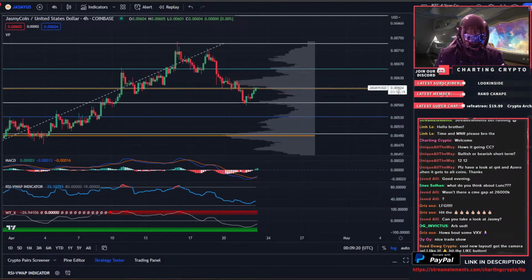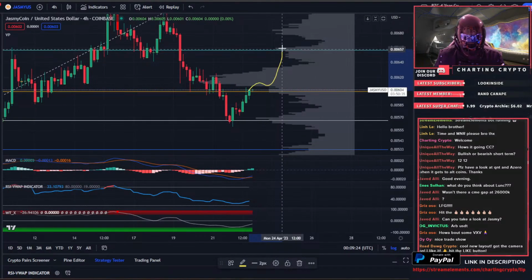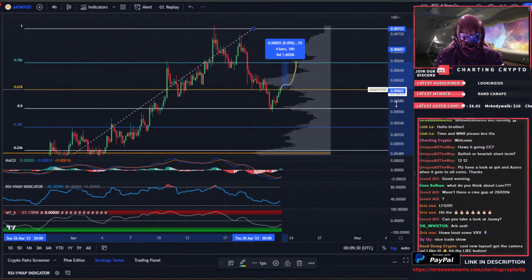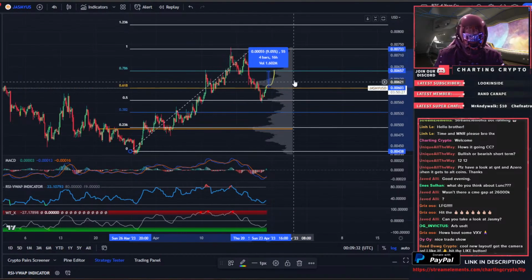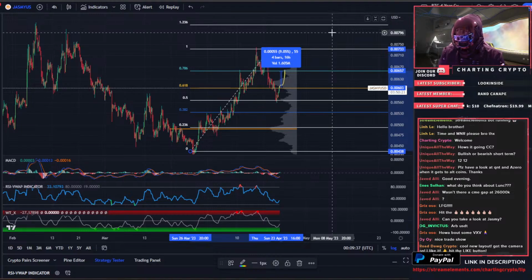So for Jazzy right now, we're currently testing the 0.618 as resistance. Actually, we just broke above it. So I wouldn't be surprised if we went up here for Jasmine in the short term to that 0.658. That is approximately a 9% gain on Jasmine. And then we'll reassess the situation. I think Jasmine's looking good at making higher highs.